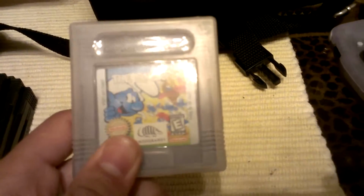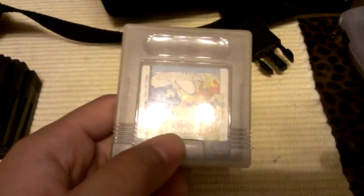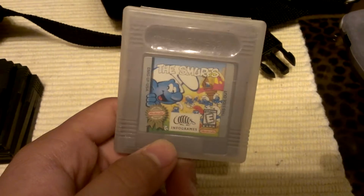So let's go ahead and start with the first game I have on this list over here, because I wrote down all the prices just to let you guys know. The Smurfs. This game goes for about $5 on eBay. It's like a $5 game, but it's actually pretty fun. It's like a Mario platforming kind of game, so it's pretty fun.